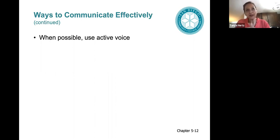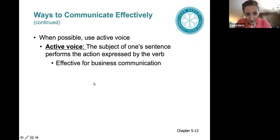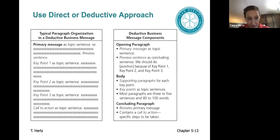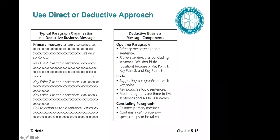That's the active voice. Not effective communication was learned by the students, right? It's confusing, it's jumbled, and it is not business, right? Business: clear, concise, active. So always start with the subject, so Tanya, me, and then perform the action expressed by the verb. So yeah, it's effective for business communication. And then again, passive voice is the opposite. Not very effective.